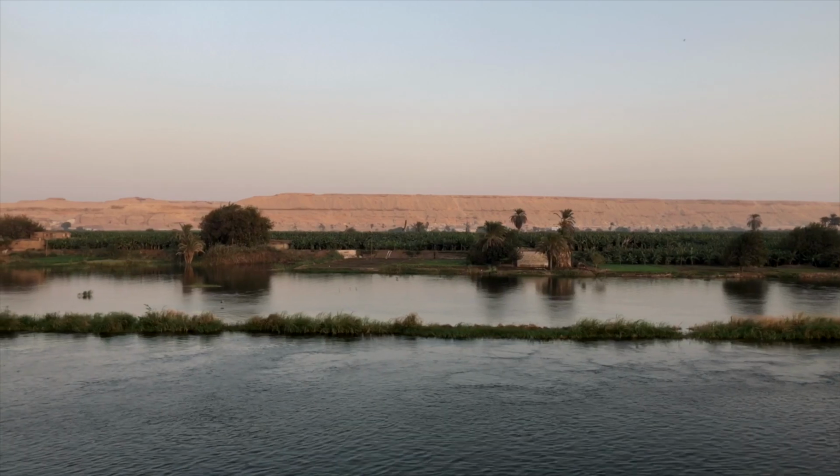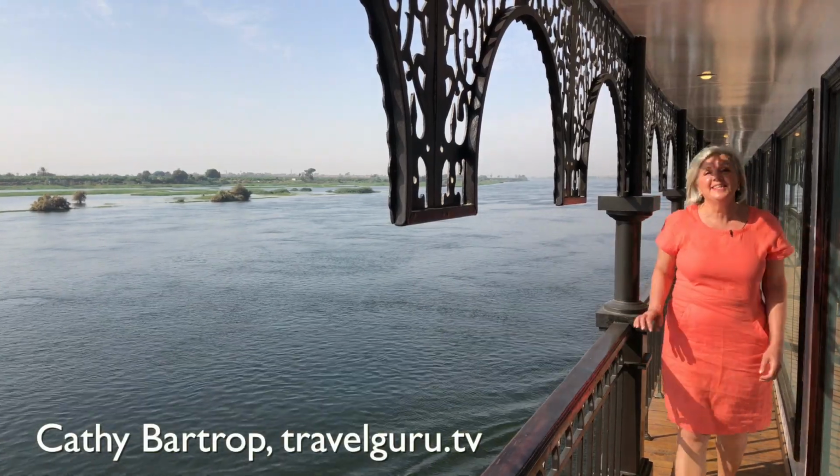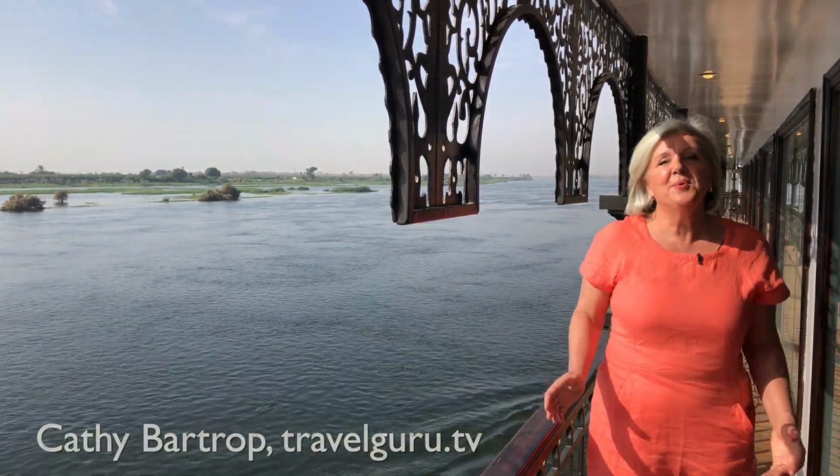A cruise on board a Nile steamer was a concept pioneered by British tourists in the late 19th century, looking for a way to explore ancient Egypt without sacrificing any of the creature comforts. And here we are now enjoying that same privilege on board the beautifully restored SS Misr.